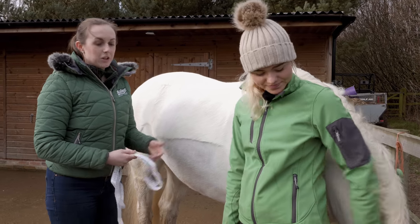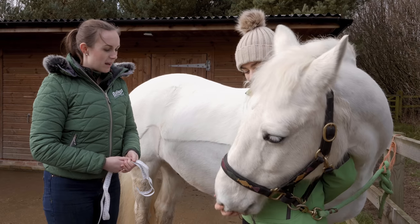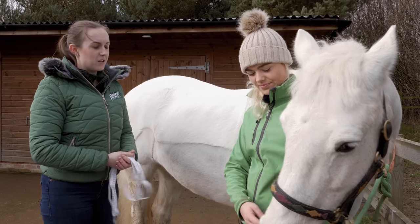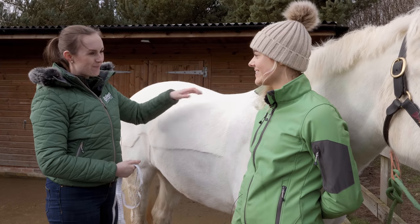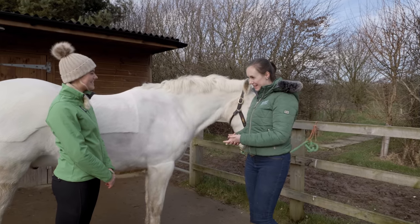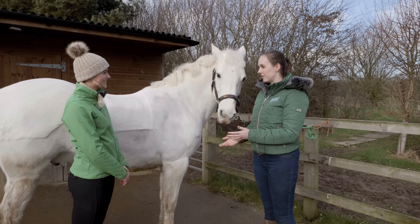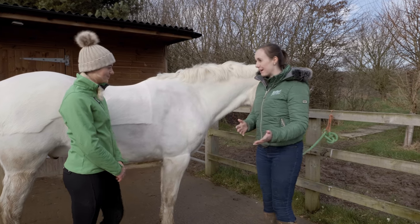Today we roughly know it's about 30 kilos or so out, and then when you're keeping track of it, you can see if he's gaining or losing. Oh, great. Okay. Good boy. So we've done the weigh bridge, we've done the weigh tape, but all those have really given us is a number. They haven't actually told us whether he's underweight or overweight or about right.